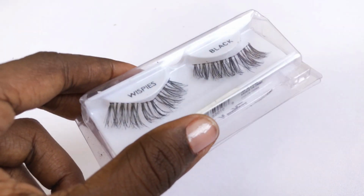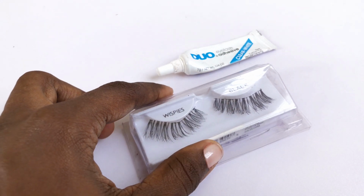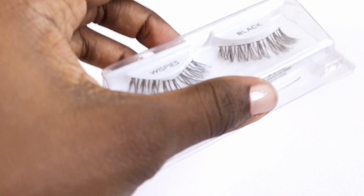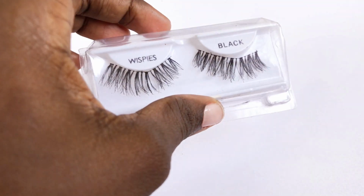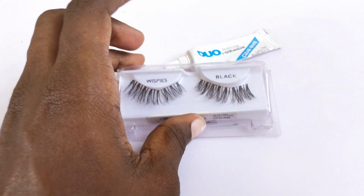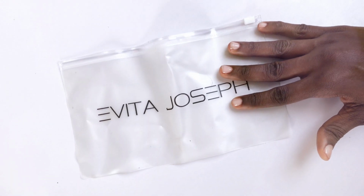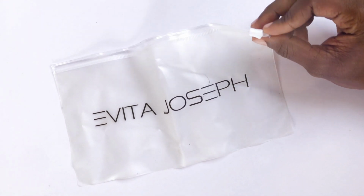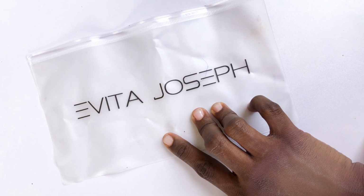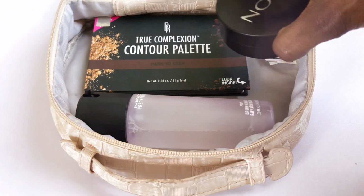I also have my Ardell Demi Wispy lashes, which I've used 100 times or more. And I also have my dual lash adhesive, just in case I need to switch up real quick and look glammed up in just a few minutes. I always carry my EVITA Joseph Ziploc bag just in case I need to downsize my minimalistic makeup collection a little further to maybe 2 to 3 items.